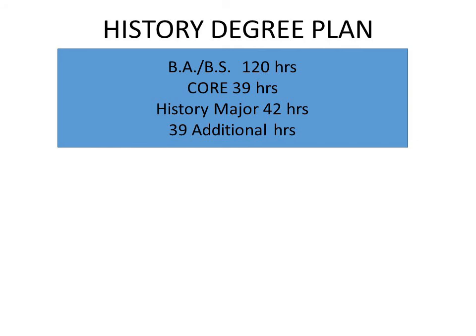A bachelor's degree at USI requires 120 credit hours. 39 of those are core classes that every student takes, providing key skills and exploration of diverse fields. The history major is 42 credit hours, a combination of required courses and 9 elective courses chosen from over 75 topics. So by math, all of our majors have 39 additional hours to complete a couple of minors. With this many hours, students may even pursue a complete second major.